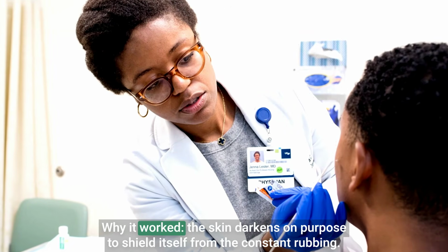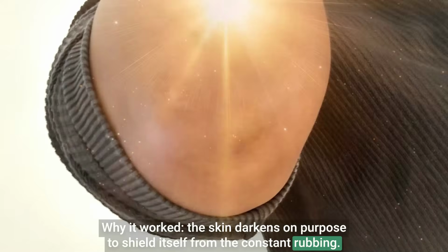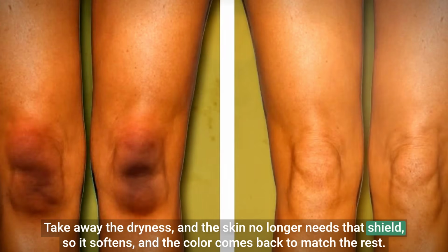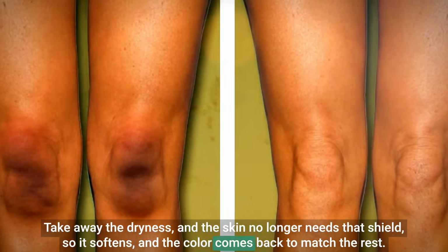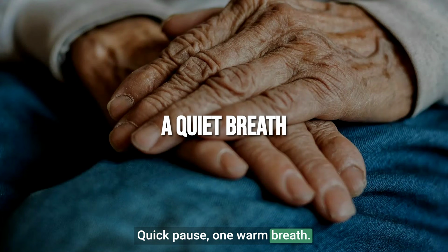Why it worked. The skin darkens on purpose to shield itself from the constant rubbing. Take away the dryness and the skin no longer needs that shield, so it softens and the color comes back to match the rest. Quick pause, one warm breath.